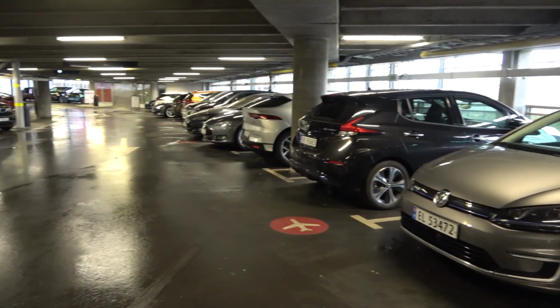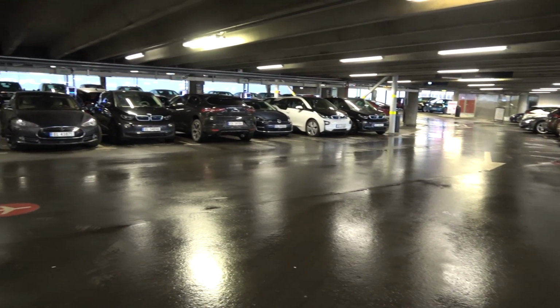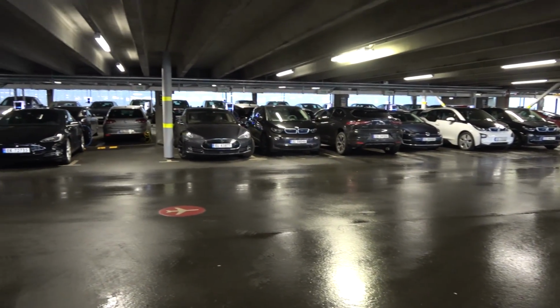So the reason there is so many here in Norway is because the government is really pushing them. So you get subsidies for buying them, subsidies for running them, and special allowances such as you can drive in taxi lanes and park in places where other cars can't.